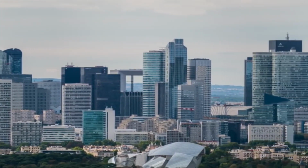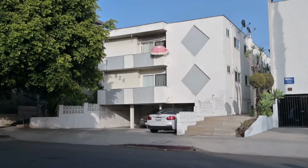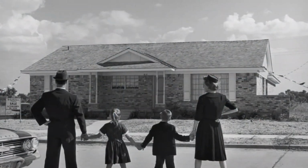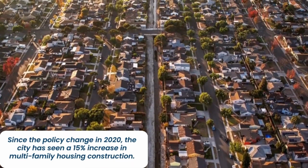One of the first steps in revitalizing American cities is to embrace the missing middle. Cities need to encourage the development of more diverse housing options, from duplexes and townhomes to small apartment buildings. Minneapolis has taken the lead with its progressive zoning policies that eliminate single-family zoning and encourage the construction of diverse housing options. Since the policy change in 2020, the city has seen a 15% increase in multi-family housing construction.